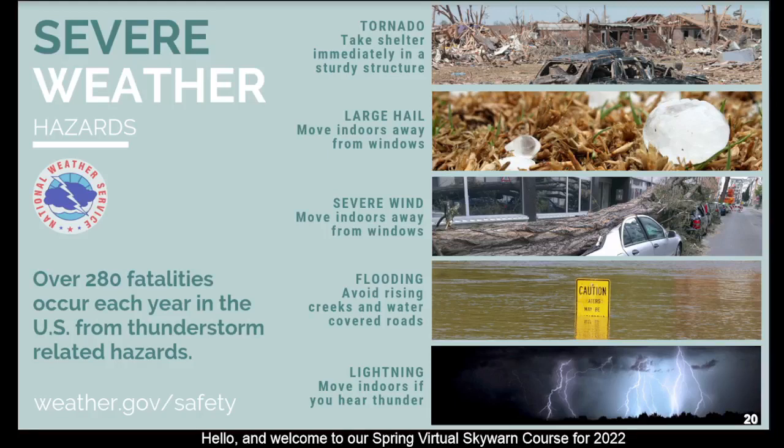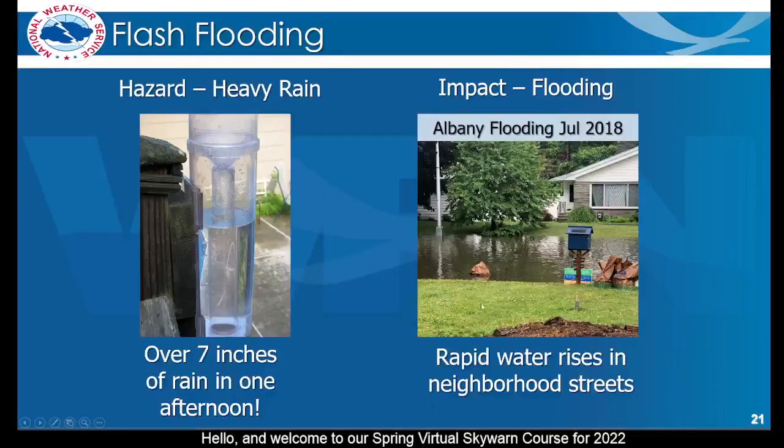When dealing with large hail, of course, it's best to move indoors. Stay away from windows, especially if hail is particularly large. It may be able to break through the glass. Severe wind has much the same recommendation for your safety: move indoors and away from windows should a tree fall on the building. And for flooding, avoid rising creeks and water-covered roads. We encourage you never to drive into flooded roadways, as that accounts for about 2/3 of flood-related deaths. And of course, for lightning, also move indoors if you hear thunder and stay away from any plugged-in electronics.